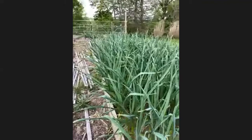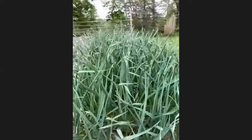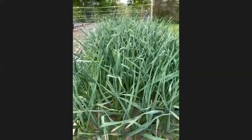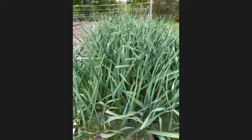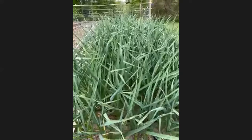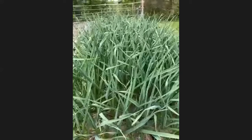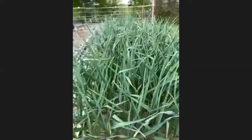And then these are all hardneck garlic, so they'll have scapes, which will come up that you cut off, and you can use those too. Then once the leaves die back, we'll dig them up and eat them and plant them again. So garlic's pretty good because you can just plant it forever, as long as you get the harvest, which again, it's pretty easy to grow. It's very cold hardy.